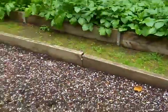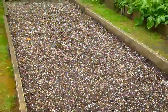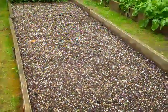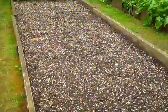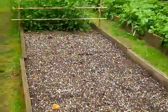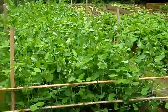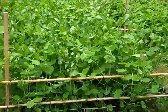Next to that is a large expanse that looks empty, but actually this has been planted up in dark red kidney beans, and those will be, hopefully, emerging soon. They should be any time now. And on down this bed is the pea patch. And boy, this thing is just taken off.